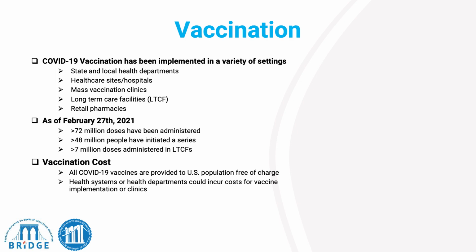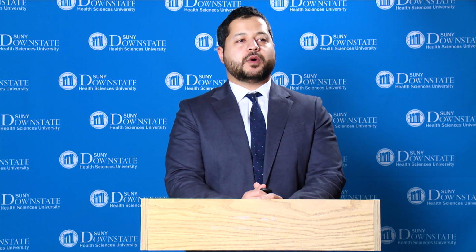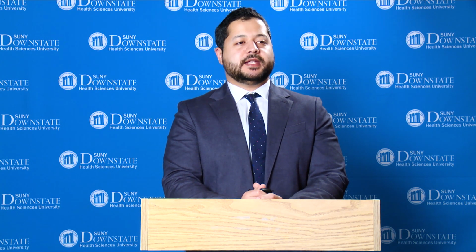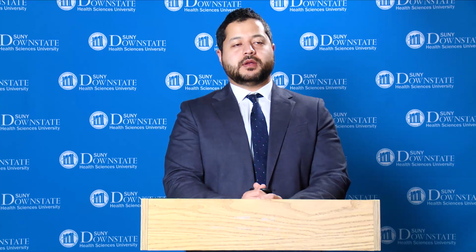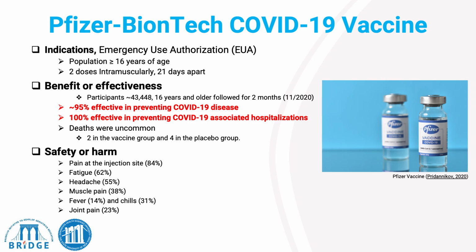Right now, vaccination costs are provided by the U.S. free of charge, and the health system or health department could incur costs of vaccine implementation in clinics. Let's first talk about the Pfizer-BioNTech COVID-19 vaccine. So what are the indications? The indication is for people currently older than 16 years of age, and it is 2 doses, 21 days apart.